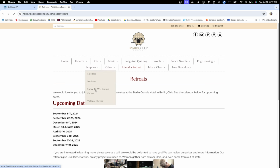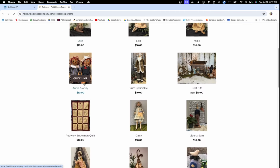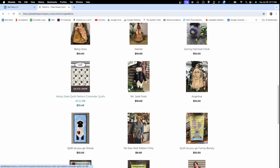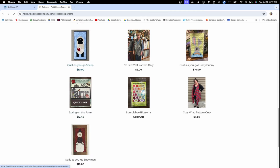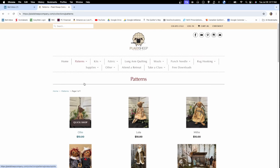Supplies, needles, notions, Sulky 12 weight, and Valdani thread. They don't really have a wonderful selection of threads, maybe more so the kind of thread you would use if you're doing wool applique. Patterns, books, patterns, let's see what they have. Okay, a lot of dolls. A few others, not a lot of patterns either.